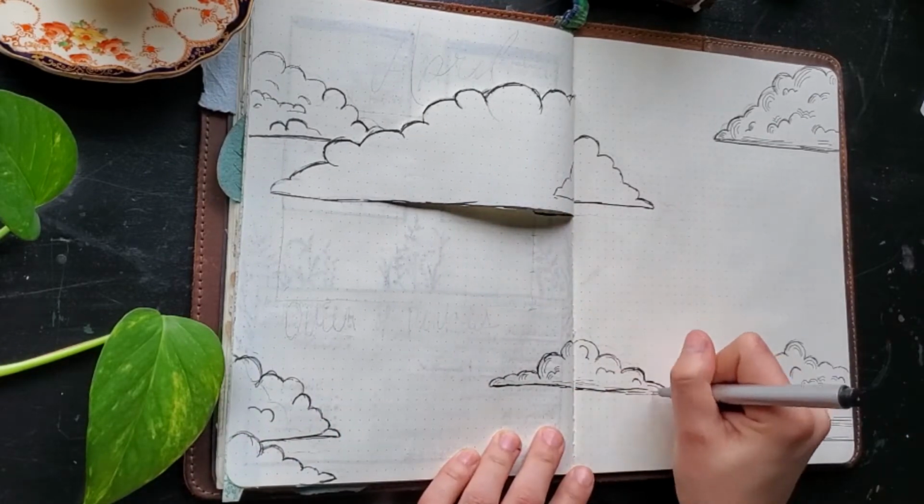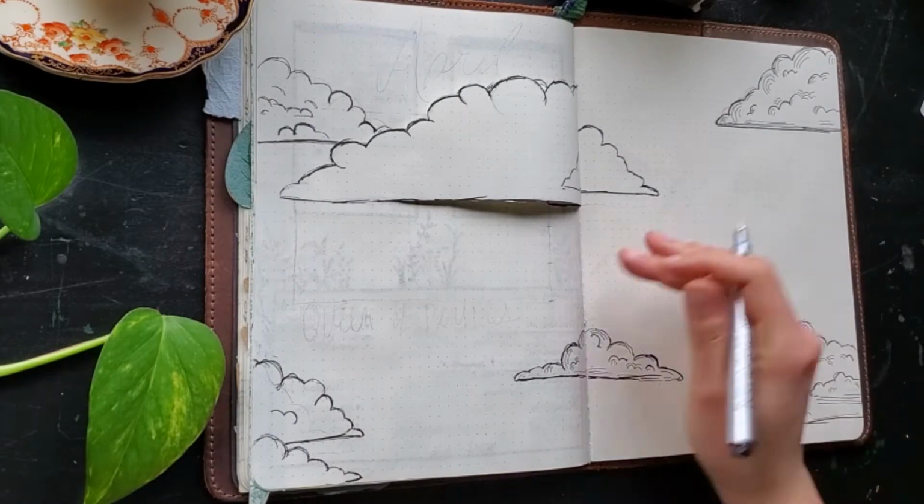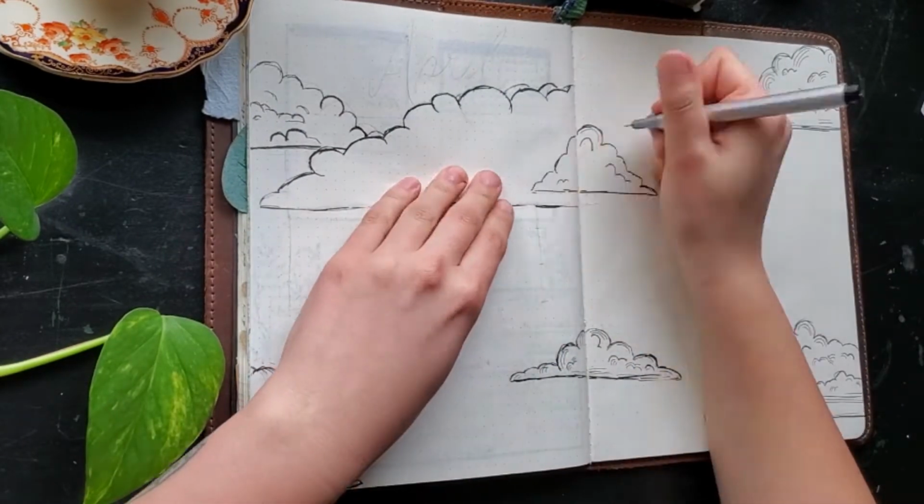Looking side by side, what you see is what you get.